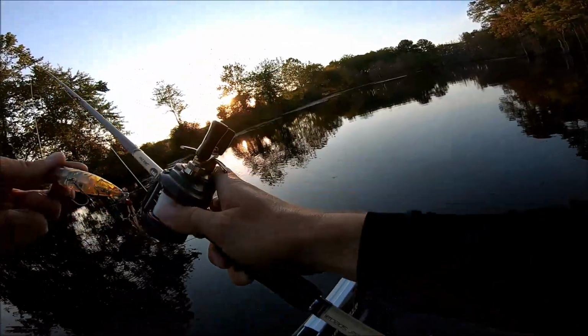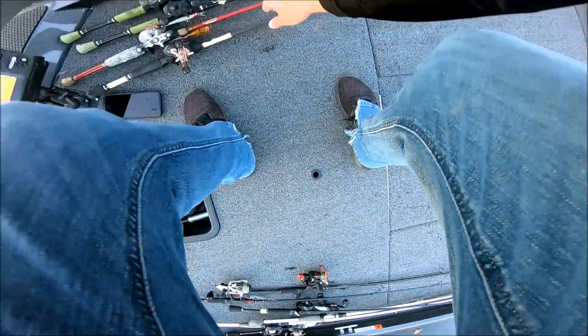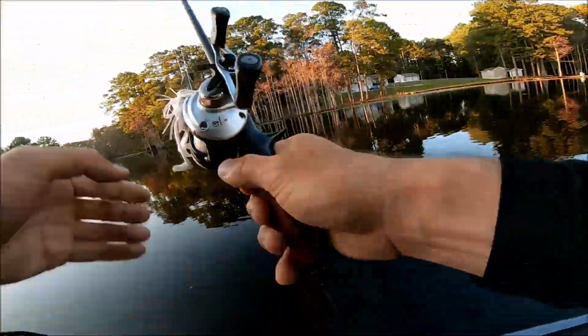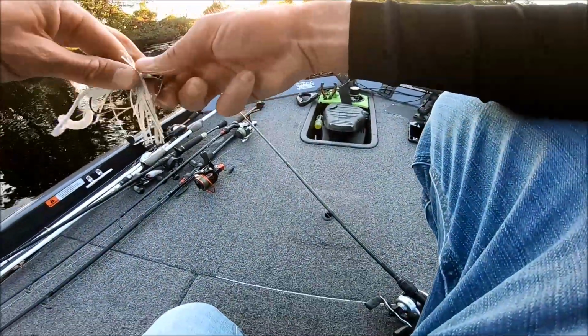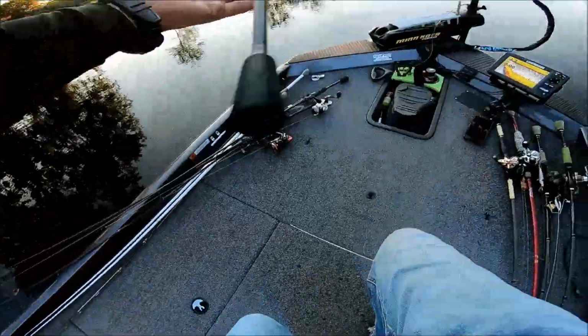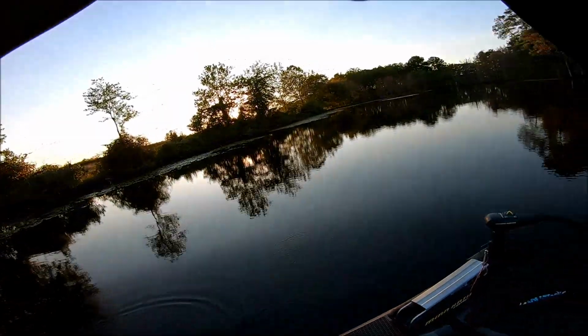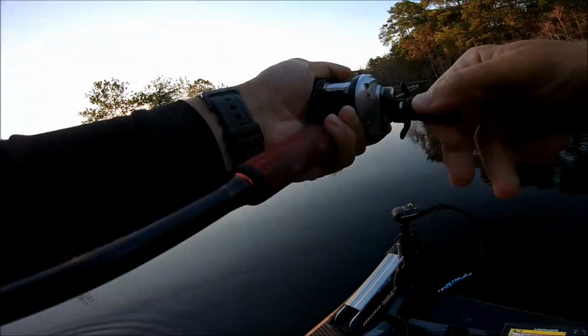Let's pick up that darn chatterbait. Let's pick up that chatterbait and let's put a Ki-Tech on the back of it. See if we can get us one. That should look good coming through the water. That should get smoked. That should get freaking smoked.